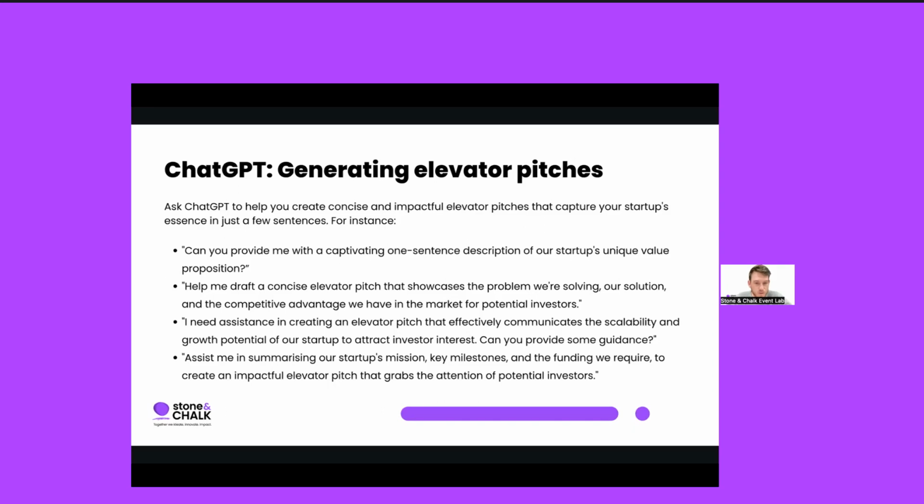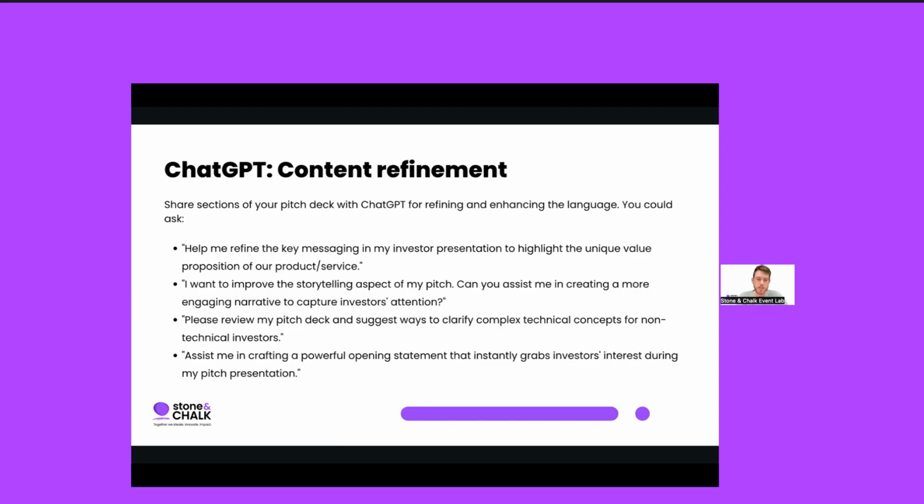Next up is content refinement. You can share sections of your pitch deck with tools like ChatGPT for refining and enhancing the language. You could ask, can you help me articulate the benefits of our solution to potential customers in a compelling way? There's other ones there. Can you please review my pitch deck and suggest ways to clarify complex technical concepts for non-technical investors? ChatGPT will do its thing and it will spit out some very easy suggested examples of what you can include language-wise to make sure that you are providing the investors with a more concise and clear message.